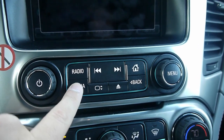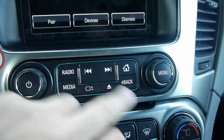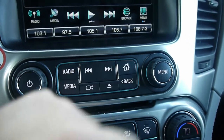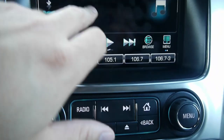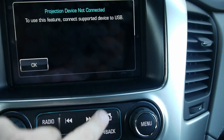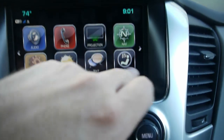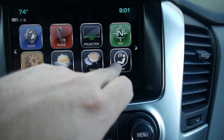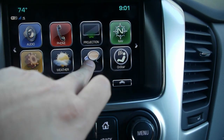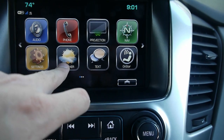Media, so you've got your Bluetooth, your auxiliary, things like that. Your CD eject, go back, and there's your home screen where you've got audio, phone, projection, which has nothing on there at the minute. I presume you can connect to another device. Navigation, your OnStar, like your online information from Chevrolet, and your text as well. We haven't got that. It's on there, but we can't use it. You have to register for it.